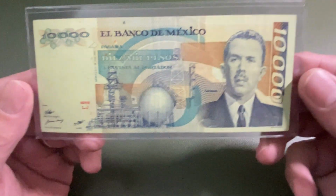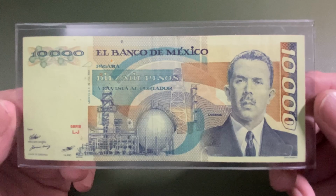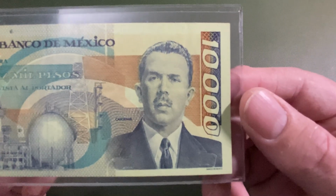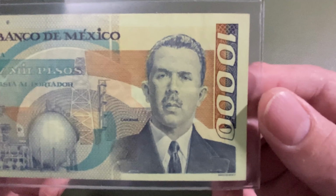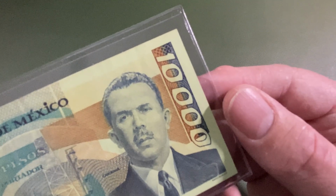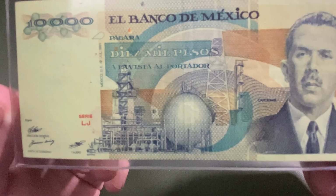The new 10,000 pesos was issued in three color variations, all with basically the same design. This series 1985 has green paper and features the portrait of Lázaro Cárdenas, a general in the army and later the 51st president of Mexico in the late 1930s. Cárdenas implemented massive land reform programs and led the exploration of the country's oil industry, which is probably why an oil refinery is pictured in the lower center background.